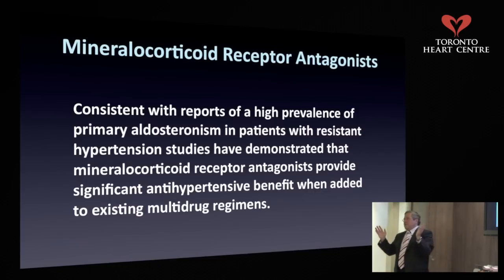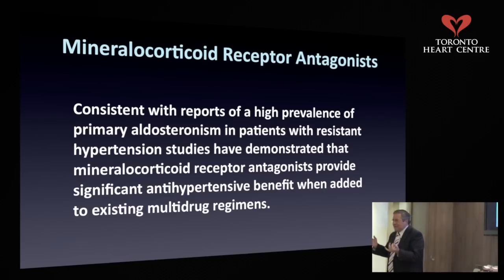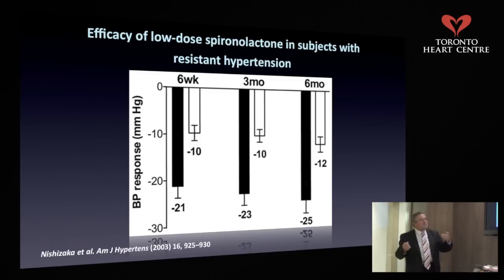So this is part of what we want to do in our center here, we're giving you what we think is the best possible advice without commercial biases. I mean, chlorthalidone is pennies, and spironolactone is also very inexpensive.